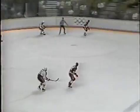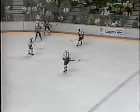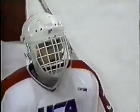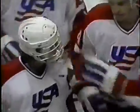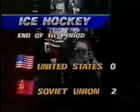Manny sends it along the boards. Kept in at the point, but time expires, and so the first period is over. The U.S. winds up out-shooting the Soviets 11-10. However, at the end of the first period of play, the Soviet Union on top by a score of 2-0. And so from the Saddle Dome, we'll send you back to the center now and check in with Jim McKay.